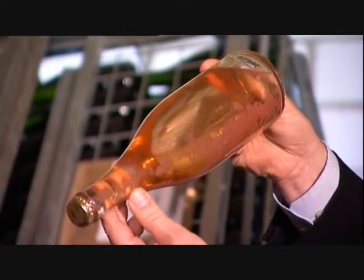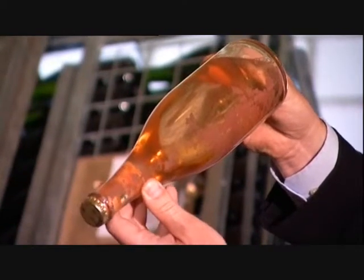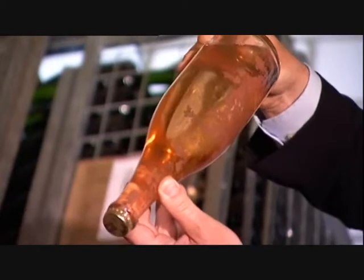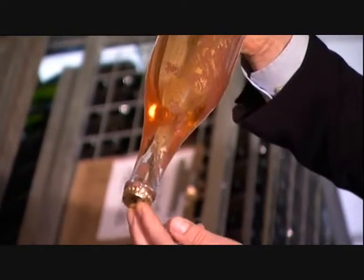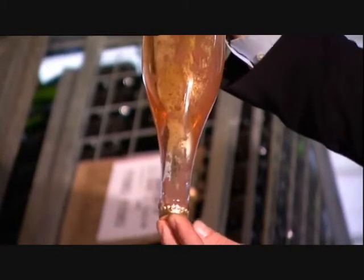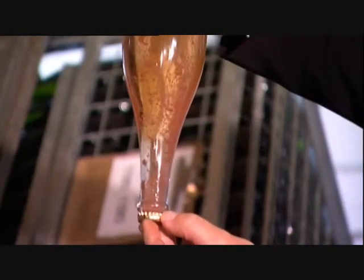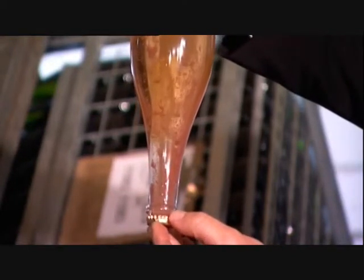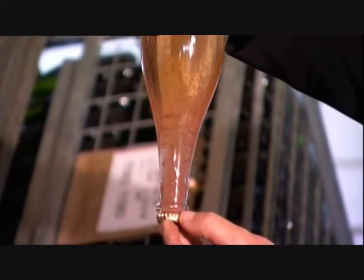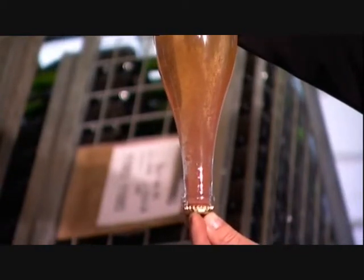So you can see the yeast just starting to move there. And we'll do that over a period of about 5 days as the yeast gradually starts to move and gradually starts its journey towards the neck of the bottle. And you can just see it moving there. And after a period of 5 days, what we'll have is the wine completely clear at the top and with a plug of yeast at the bottom. And that process, as I say, 5 days, called riddling, and it's then ready for another process called disgorging, or as the French call it, dégorgement. And that's what you'll be seeing next.